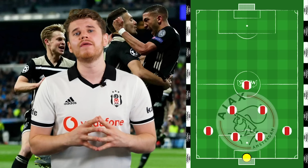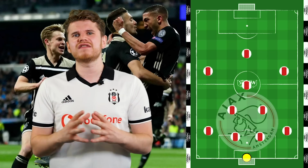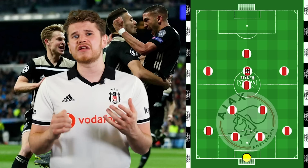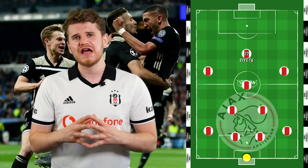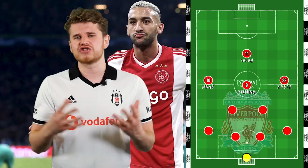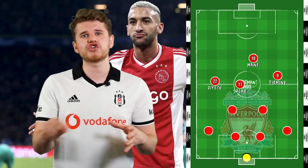Ajax's 4-2-1-3 had such attacking fluidity. Ziyech tended to operate on the right-hand side, but he frequently found himself attacking on the left or centrally. This comfort across the line would suit this fluid attacking lineup, with each of the 4 players capable of playing any position across the line.